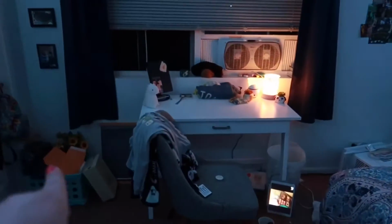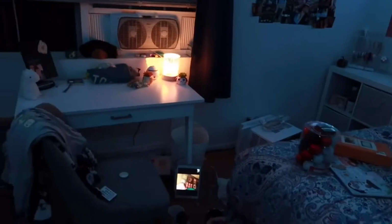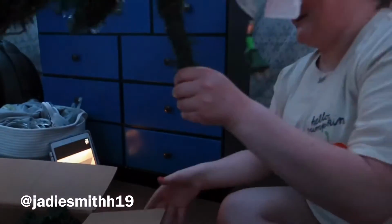So here's the before of my room. Okay, so this is the before. Obviously all my decor is down there and everything, but I have this ghost blanket. I have a whole bunch of pumpkins everywhere, so those have gotta go. So I'm just gonna put a time lapse on of me putting everything up, and then show you guys the after. So, yay! I'm so excited. I love Christmas.